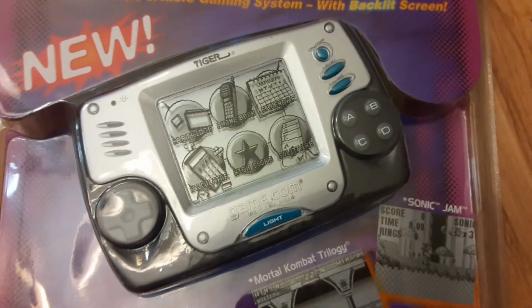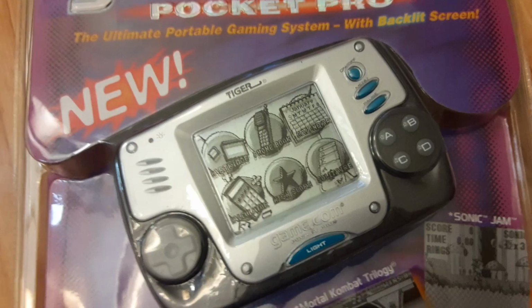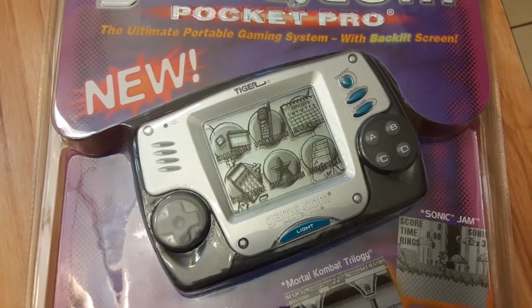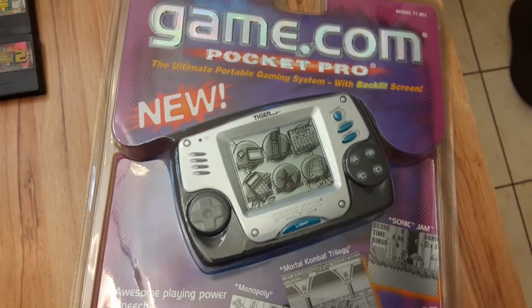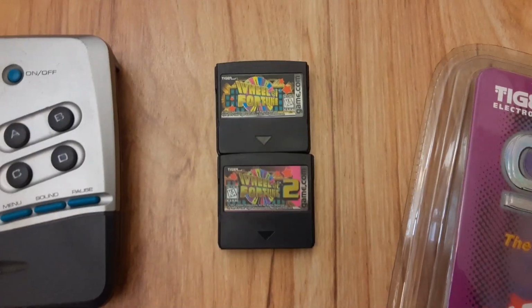This doesn't have a sound button. With a sound dial, a sound button really isn't all that necessary. But one of the nice things about the GameCom Pocket Pro is the fact that despite the screen being just a tad bit smaller than the original GameCom, it is backlit, so it does make up for it. So now I really did a review of the GameCom when I should really be doing a review of Wheel of Fortune and Wheel of Fortune 2.